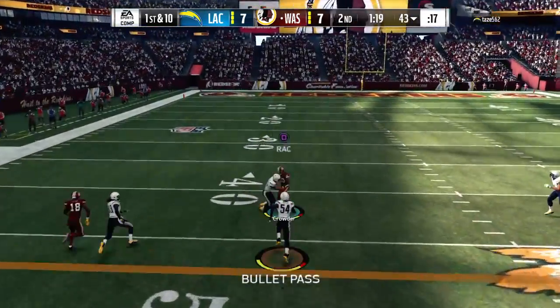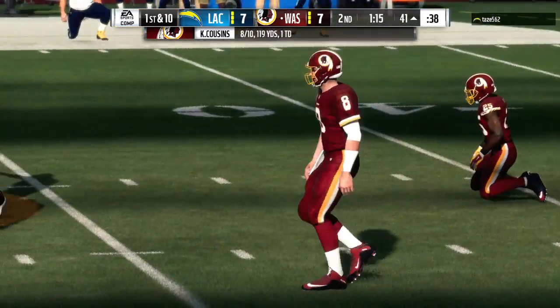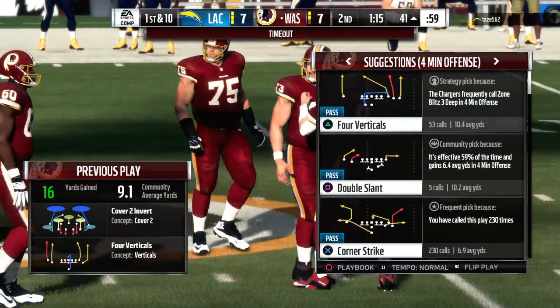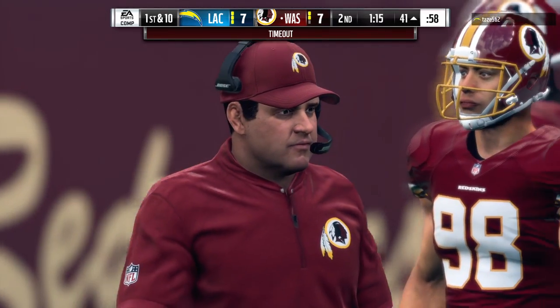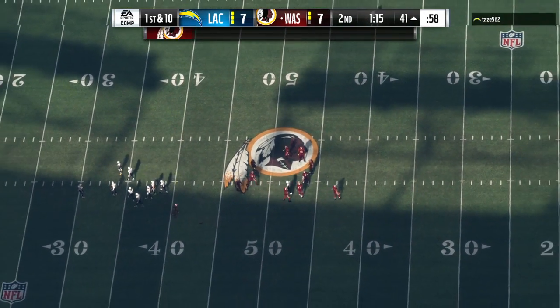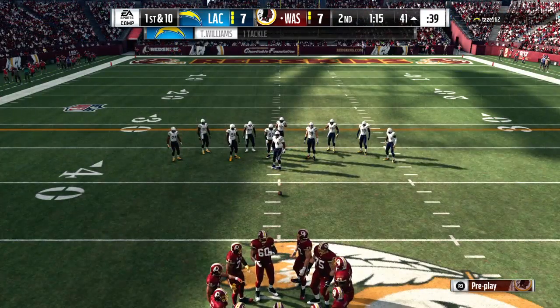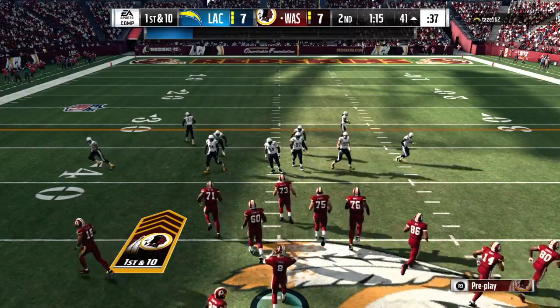Cousins now to throw on first down. On the catch, it's Crowder, taking it across midfield and just shy of the 40. And now before this first down play, we're going to get a timeout here, as they'll get a chance to talk it over after picking up the first down. So the offense has it 1st and 10.